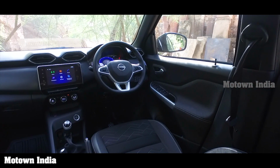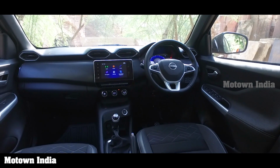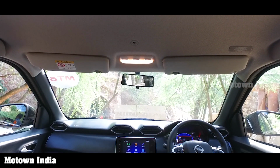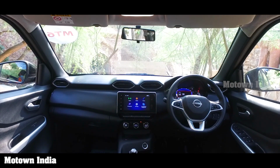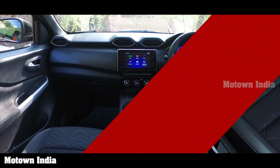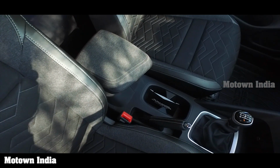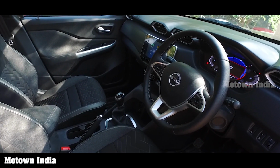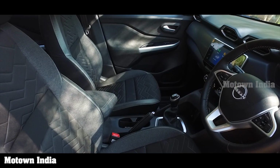Coming to the interiors, as you step into the driver's seat, you realize the Magnite has a great cockpit interface design. The 5-degree tilt at the center stack allows easy access to the center console without diverting focus from the road. The cabin overall looks spacious and large. Thanks to a uniquely designed floor console or center console, there is ample space between the 2 front seats. The seats per se in front have more than adequate bolsters and offer immense lumbar as well as under-thigh support.